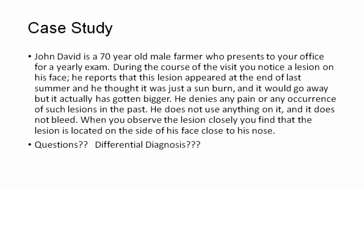So this is a 70-year-old male farmer who presents to your office for a yearly exam. During the course of the visit, you notice a lesion on his face. He reports that it appeared at the end of last summer. He thought it was just a sunburn and it would go away, but actually it's gotten bigger. He denies any pain or any occurrence of such lesions in the past. He doesn't use anything on it. It does not bleed, and when you observe the lesion closely, you find that it's located on the side of his face, close to his nose.